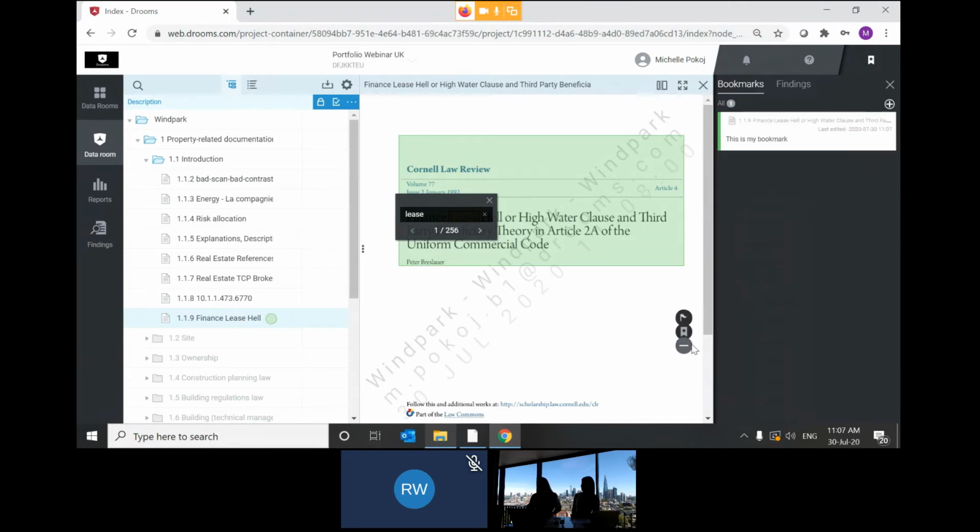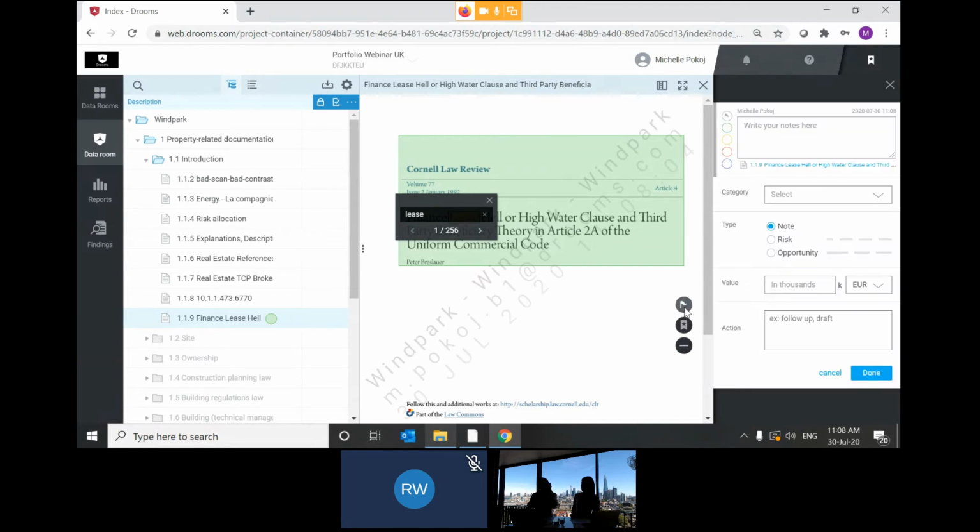Other than that, let me also mention the findings quickly, which is the one right here. The difference to the bookmark is that when you create a finding, you can categorize it. So you can apply a category right here. You could even add a probability, a risk, or opportunity. If you want, you could add a value, and then also, if necessary, an action. And then you would just save it.